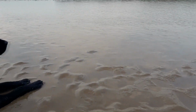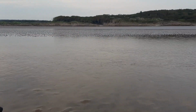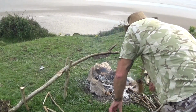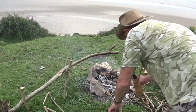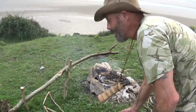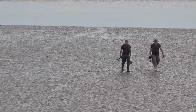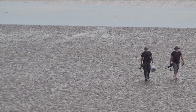What do you reckon, Billy? Are we happy with that, Billy? Let's get back and cook these fish up, hey? Just nip back up to get this fire going again. Get some nice coals. Get these fish on. These lads are just walking back now. You see them? There they are, wandering back with our catch. The intrepid hunters.